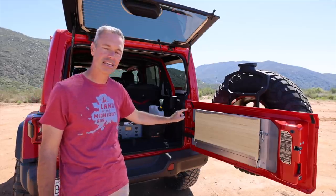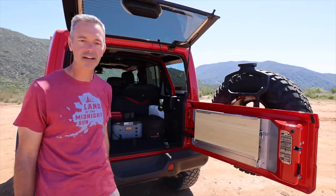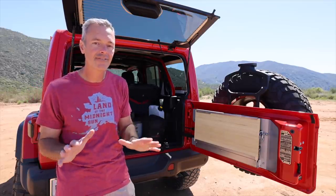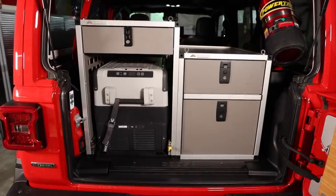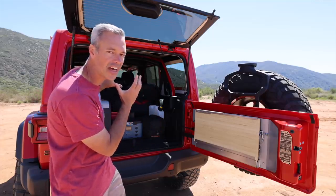Now, I have put the tailgate table on here, which I love, and we have these available at TrailRecon.com. Right now, I just have a fridge and a power pack and some gear back here, but I saved all the stuff from the Jeep Wrangler diesel that I'm going to pull the back seats out and install all that stuff in here.